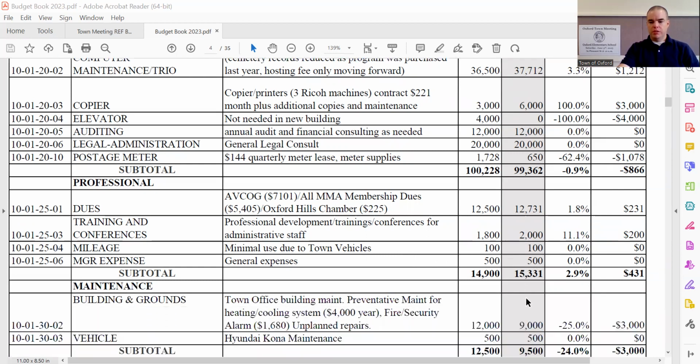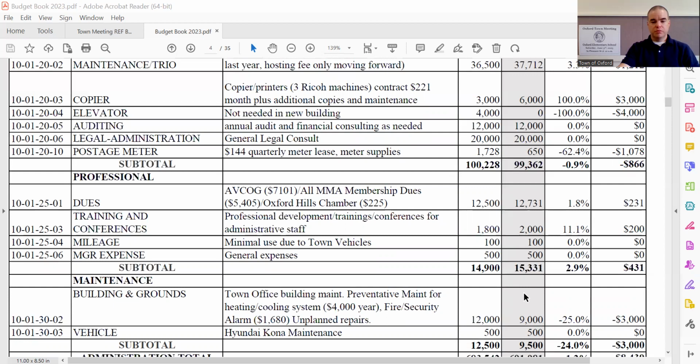Building and grounds sees a reduction of $3,000, bringing it to $9,000. One of the reasons you see a reduction is that the new building that we're in here on Pottle Road is in significantly better shape than where we came from. So we're anticipating significantly less repairs.